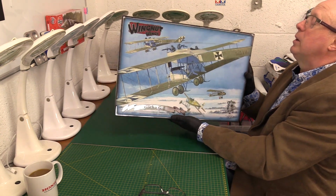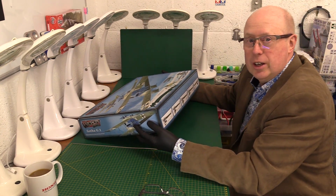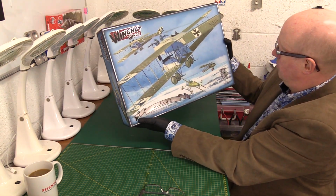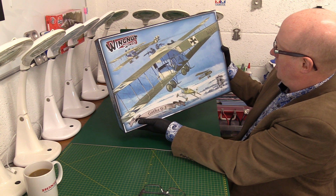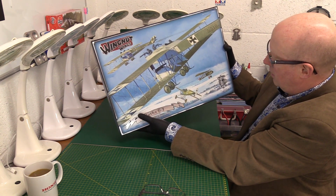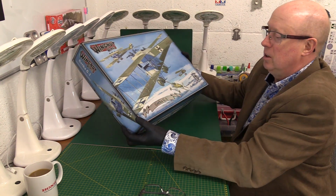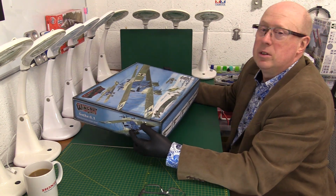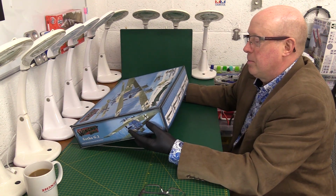And no doubt we will get a nice bit of the history. Beautiful artwork, isn't it? We've got some, is it DH9? It's a de Havilland, isn't it? Anyway, and we've got some Fokker Eindeckers in the picture. Big battle going on there. Over the snow, it looks like, during the winter. Probably winter of 1916-17, I expect.